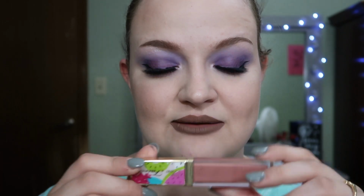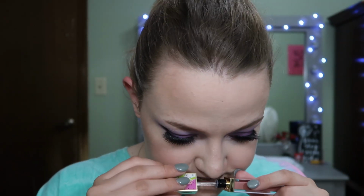And then the last thing in here is the Grin and Bear It Comfort Lip Glaze in the shade Grin and Bear It. I was gonna put this on, but then I decided against it. I didn't think it would match, but it's in the shade, what? It smells like watermelon, and I'm afraid that it's gonna be sticky. Okay, when I swatch it, it's not sticky, so that's a good sign. I don't like sticky glosses.